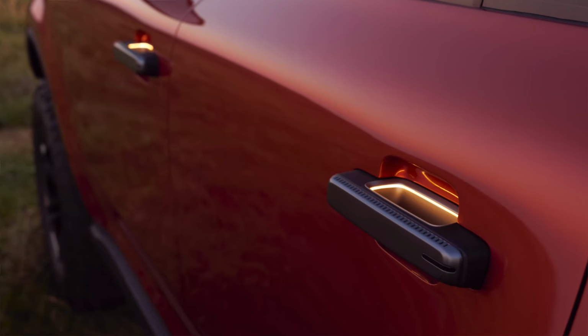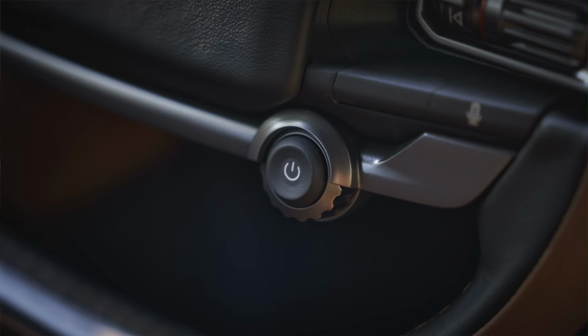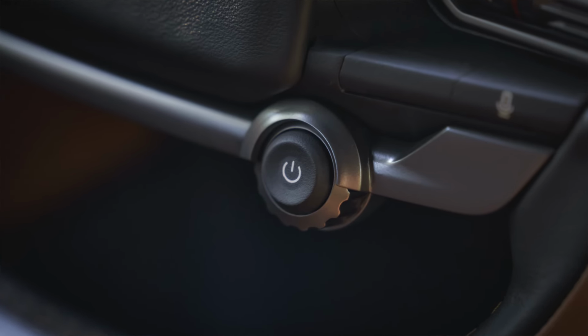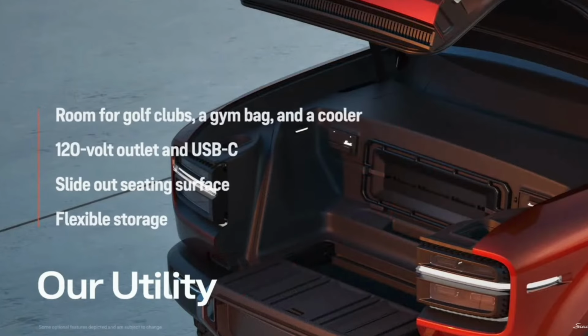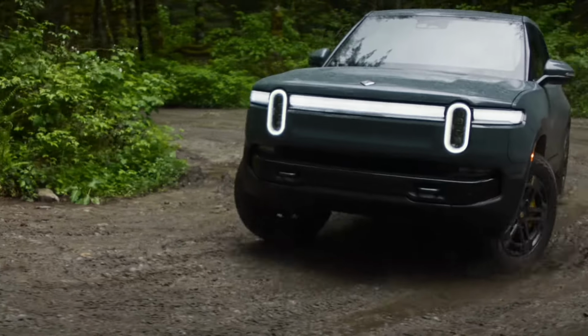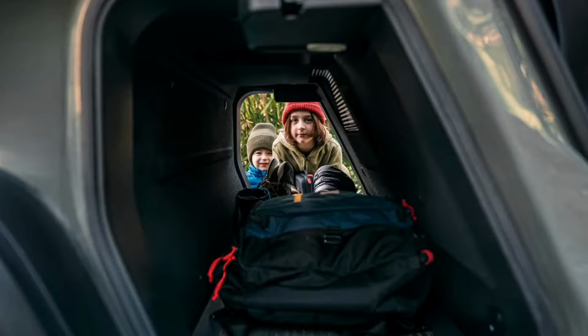True to its roots, Scout vehicles are equipped with mechanical door handles, grab bars, switches, and dials, delivering a hands-on experience reminiscent of the classic off-roaders. Their frunk even has a slide-out seat, which is pretty cool, I must say, for tailgating. Well, frunk-gating?